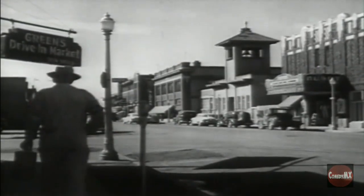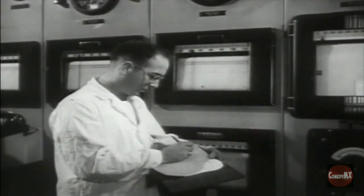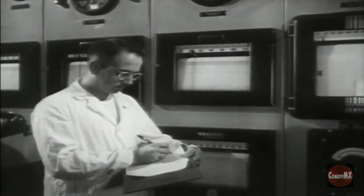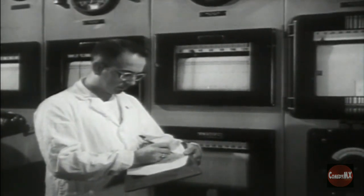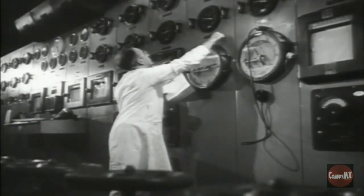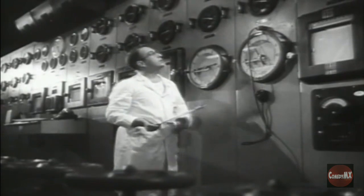So let's see how the problem is handled at Knowles Atomic Laboratory at Schenectady in New York. You are looking at part of the control panel of the waste disposal plant. As one prominent scientist has said, the speed with which we are progressing in the development of atomic energy may depend largely upon the techniques we devise to dispose of atomic waste products. Here at Knowles, two phases of the problem are being handled. First, disposal of its own radioactive waste. Second, the study of waste problems for other AEC laboratories.